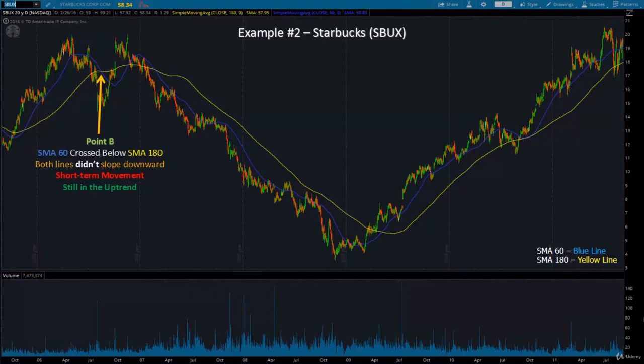As you can see from the chart, after the short-term drop, the stock price recovered and went back up quickly. Our strategy requires both lines to slope upward or downward so we can confirm the incoming trend. So if one of the two lines doesn't slope correctly, we will not consider it a valid trend signal.